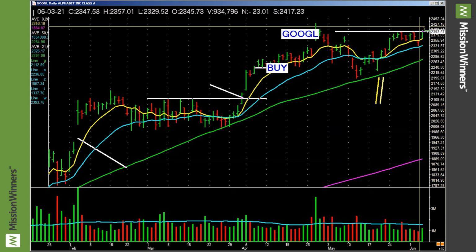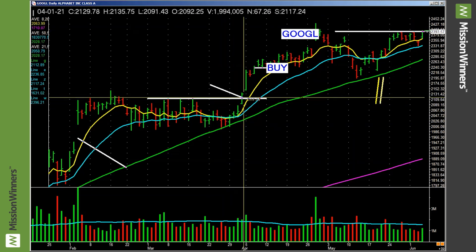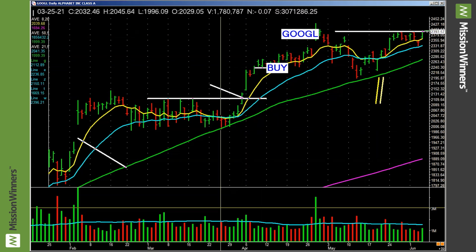I see a cup and a handle, or a long top. See this top right here? See that clean and simple top? We bought that right there. Rallied that animal up. That's good. Simple base right here. And what do you know? Price and volume.